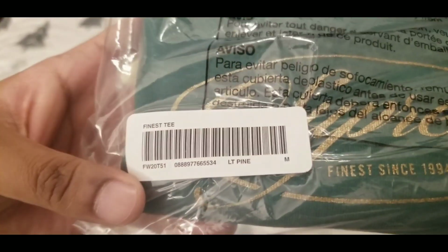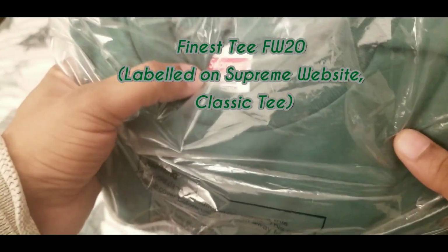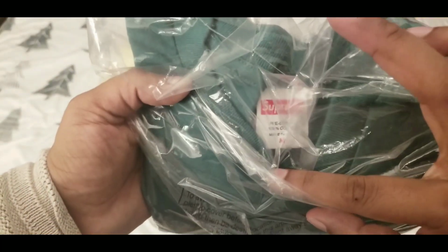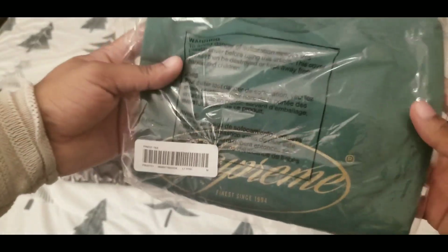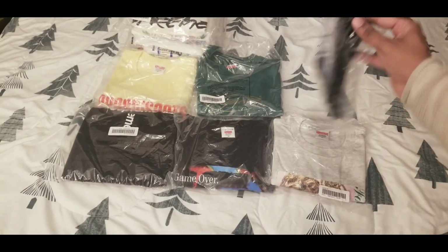Next, we got this Finest tee. But on the Supreme website, it was labeled Classic tee. That's why. And this was the colorway, the pine green. I got it in medium. Pine green with the gold writing on it. It looked fresh, it looked classic, clean.